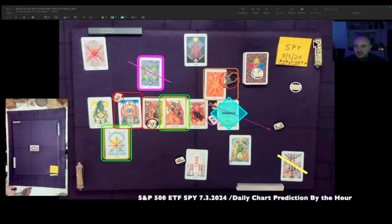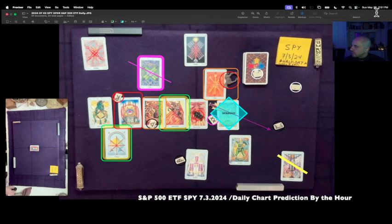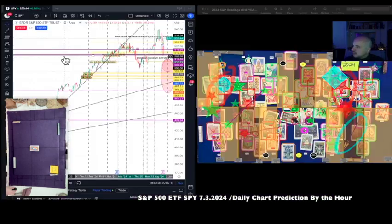This is the S&P 500 Spider ETF SPY one-day reading for July 3rd, 2024. It's currently May 26, 2024, 7:51 p.m. Eastern Time. SPY at the time of this reading is $529.44 USD.